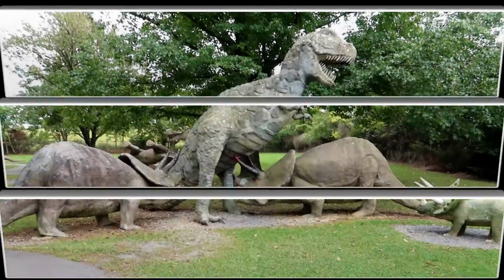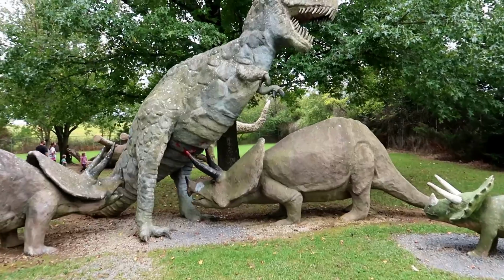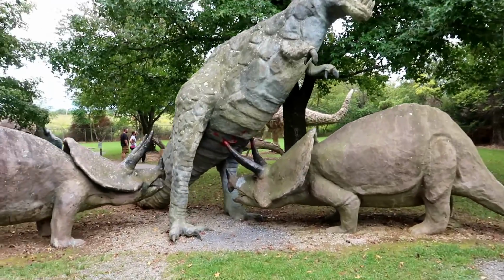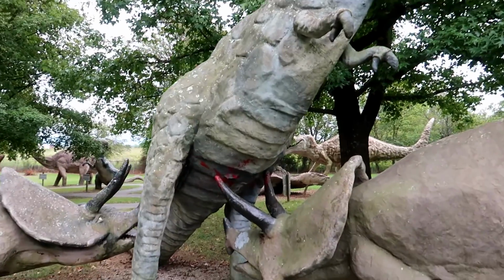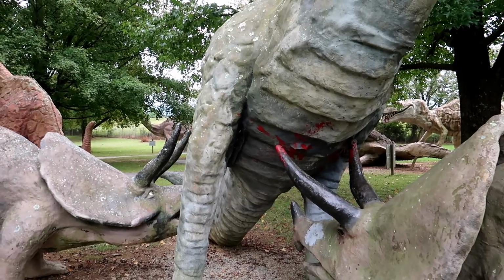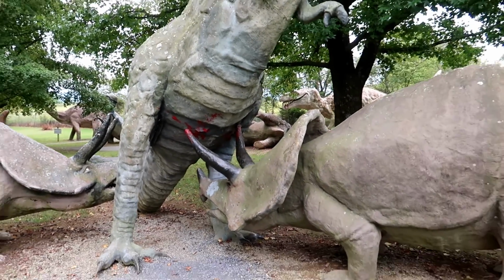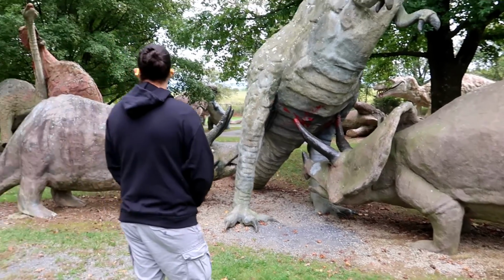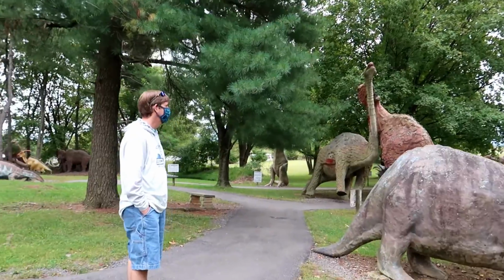Okay, this is kind of sad and graphic. I don't know that I like this one. They're protecting their baby. No, they're not. They're gonna eat him. And they got blood spatter. They're not. See, they're protecting their baby. Lakelyn says they're protecting the baby. This is the sad one over here. Oh my gosh, this is awful.